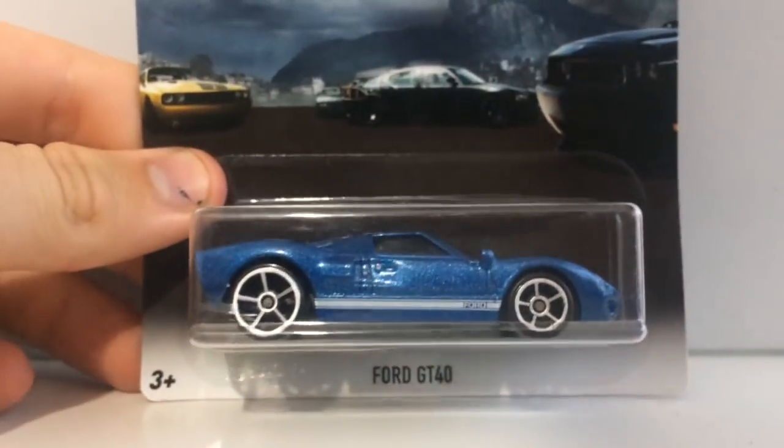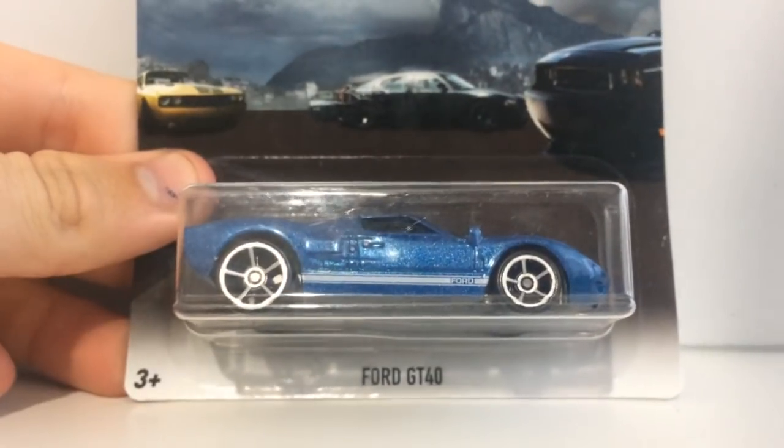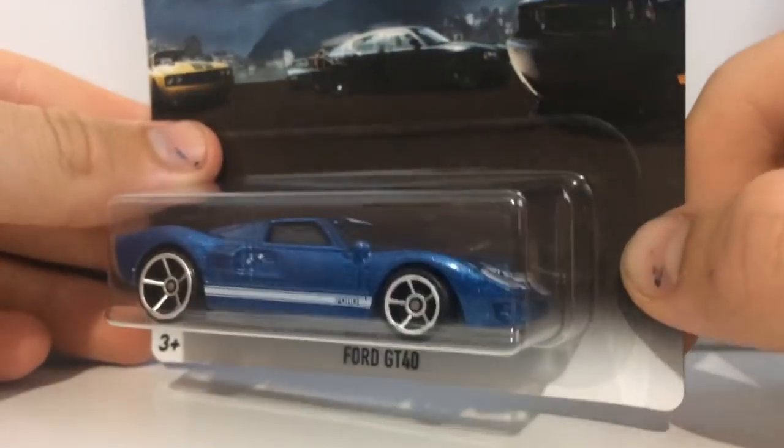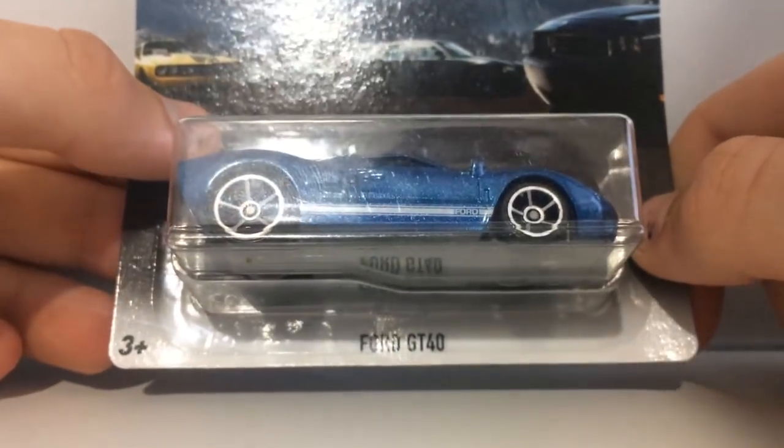Alright, now we're moving on to 3 very awesome cars that I found today. Here we have the brand new Fast and Furious here, hitting ToyWorld in Australia. So if you're an Australian just like me, then you know where to find these. Hopefully you'll get better luck than me though, finding the models.